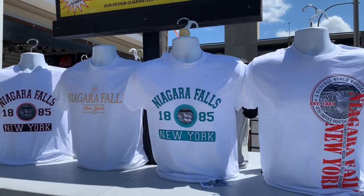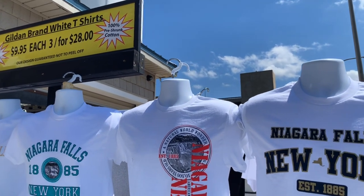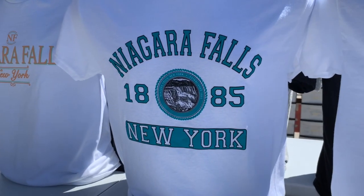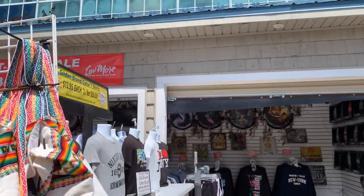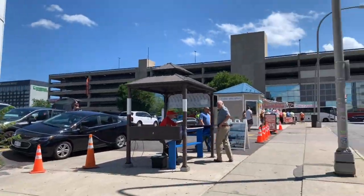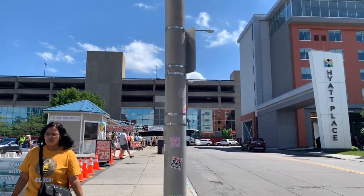Very nice. For $9.95 each. I like that price. I like this one right here, Niagara Falls, New York. They even have backpacks if you're looking for one. A little bit of everything. And that's just another t-shirt stand right there.